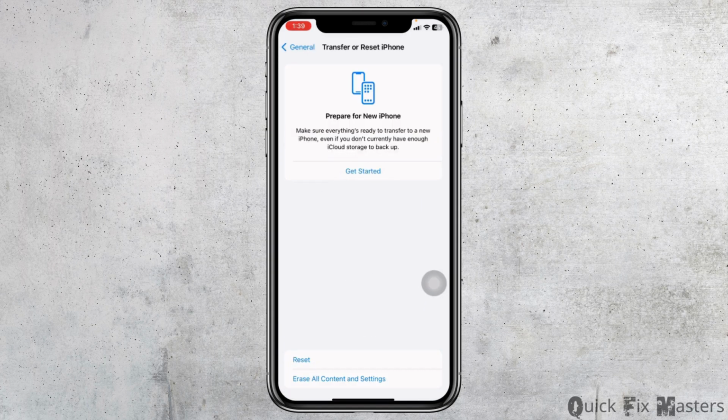Once you apply all these processes, your problem is definitely gonna be fixed. So this is how you can fix not receiving phone calls issue on iPhone.